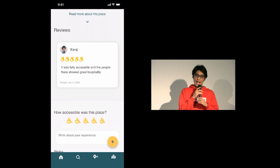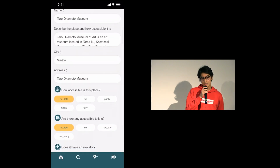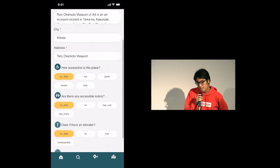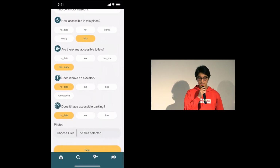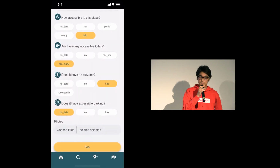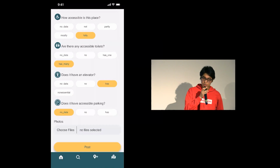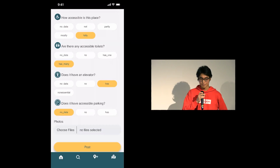So let's add the Okamoto Taro Museum to this app, and the name is Taro Okamoto Museum, and the place was fully accessible. And it had multiple accessible toilets. That was impressive. And also it had an elevator and all the floors were accessible. But to be honest, because I walked to the museum, I don't know about the parking. So I think I'll let the other people update the data, update the info.